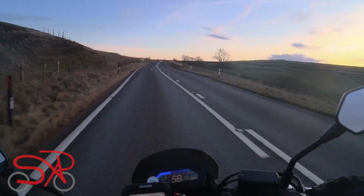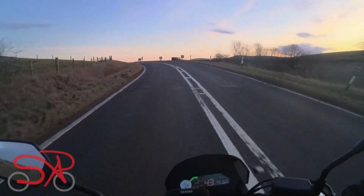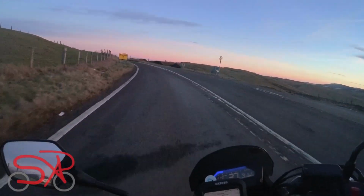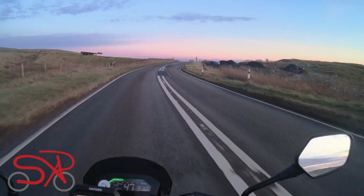Again, the fuel economy is something I bought this bike for. But it really is good. It really does make the bike worthwhile.